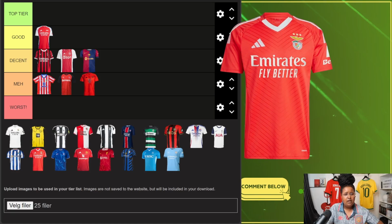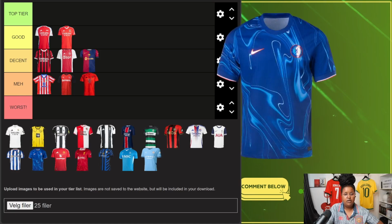Benfica, I do think I like this one though. Not top tier. So far, no kits have been put in top tier, but they will be there. Don't you worry. But I'm gonna say probably good is where I'm gonna put this Benfica kit. I do think it looks nice.